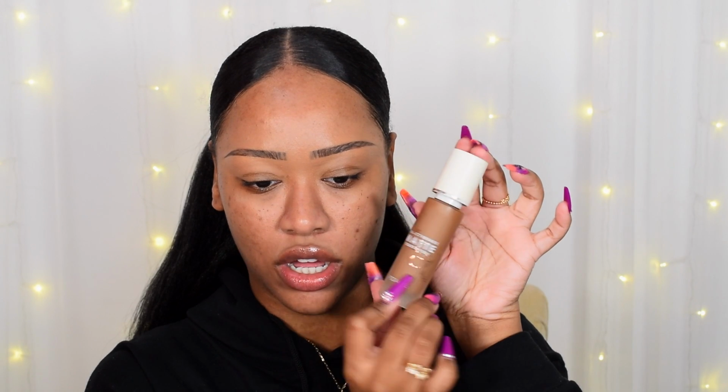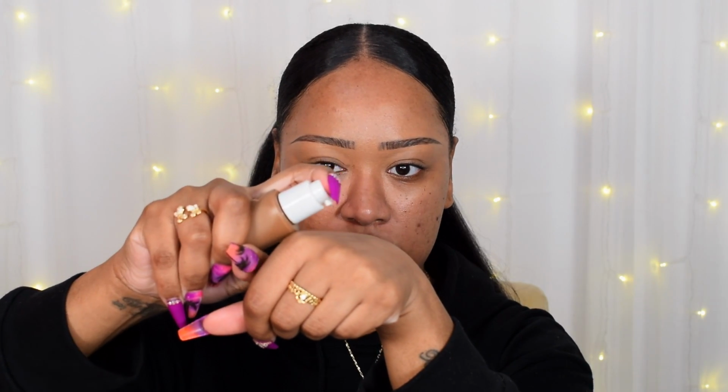It did come with, like, some of it was leaking outside of the bottle, but it hasn't smashed or anything. It does come with a pump as well, and this is the full coverage matte foundation, and it is in like a frosted glass bottle. I'm gonna take that much. Shade doesn't look too bad actually.